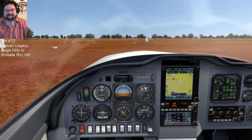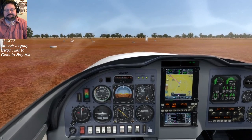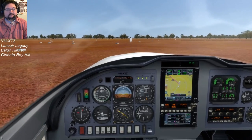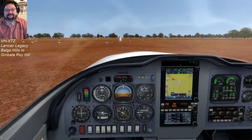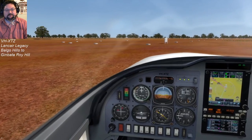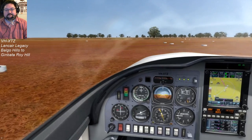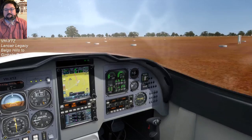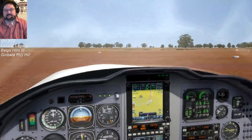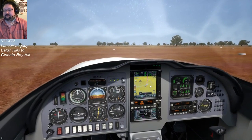Traffic Balgo Hill, X-ray Tango Zulu, Lancair Legacy, entering runway 15 to backtrack. Brisbane Centre's online. We can give them a call once we're airborne, and request flight plan. Right, looking down here, I'm just turning on the landing lights. Happy with that, let's go.